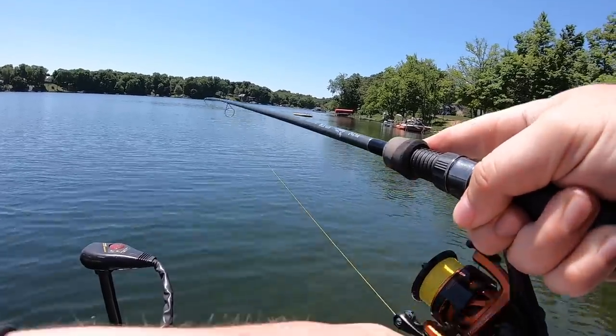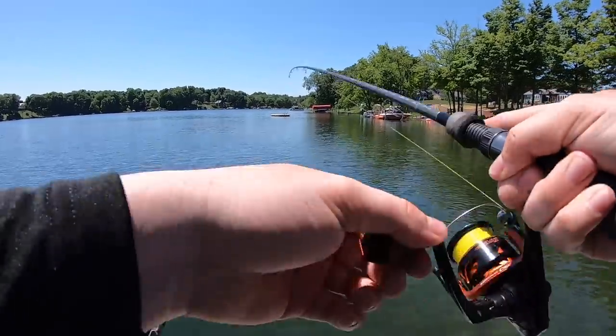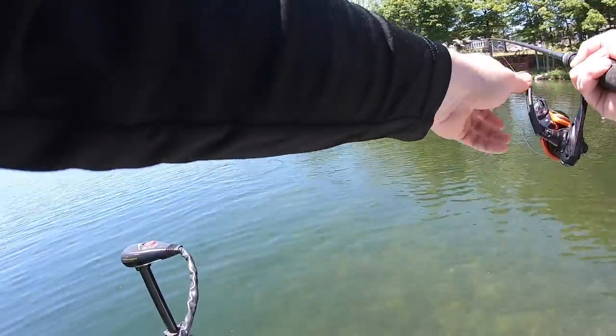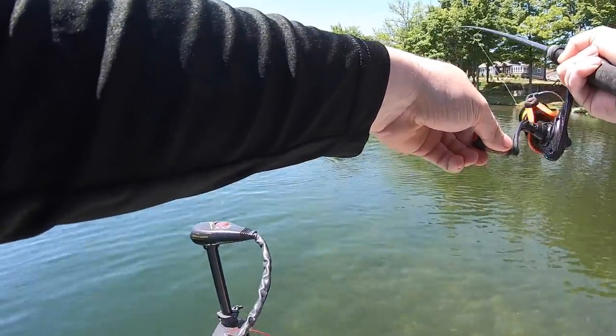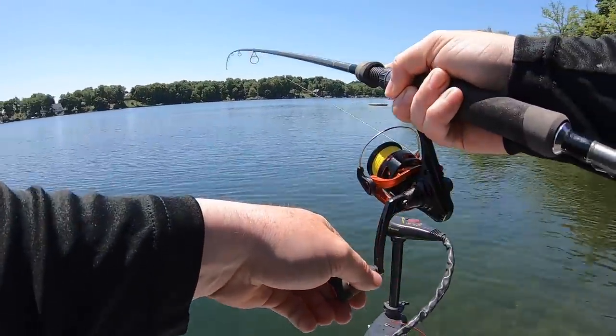Oh my gosh, oh my gosh, oh my gosh. Guys, you have no idea. This is like a 6 or 7 pound bass. It's literally trying to eat this bass that I have hooked on right now. Oh my gosh, it's one of the biggest bass I've ever seen in my entire life. Oh my freaking lord.